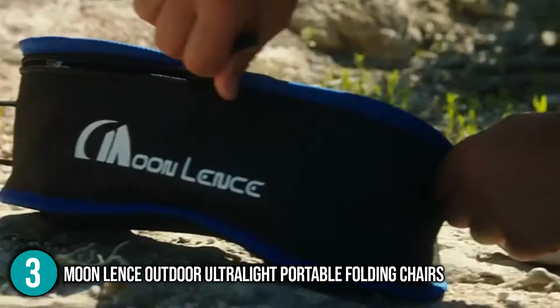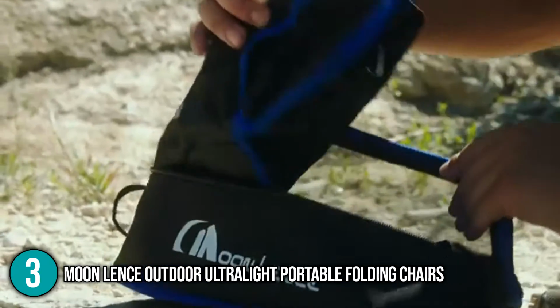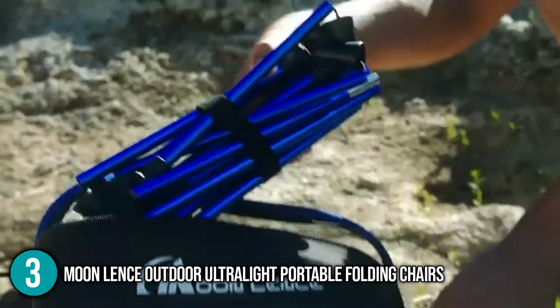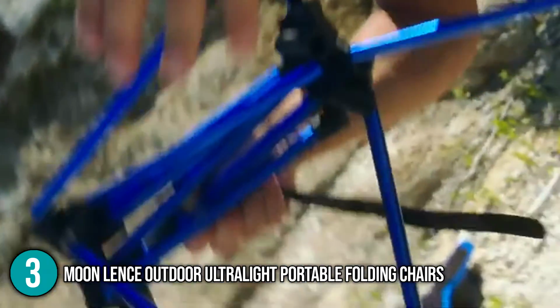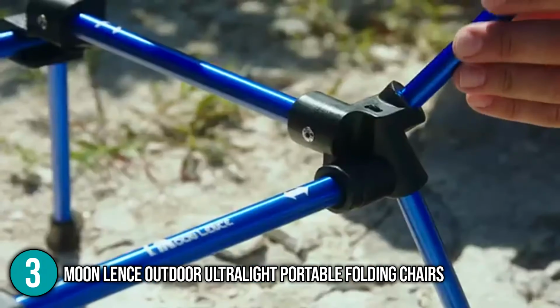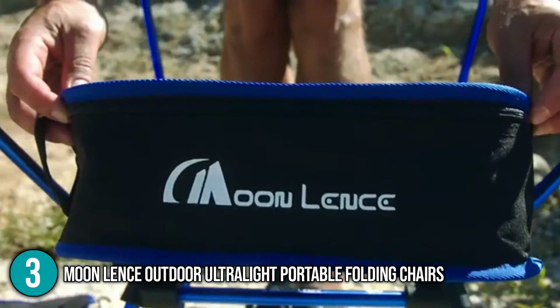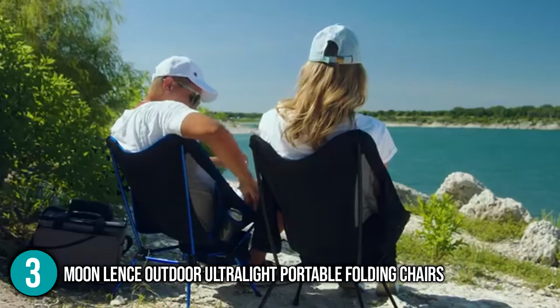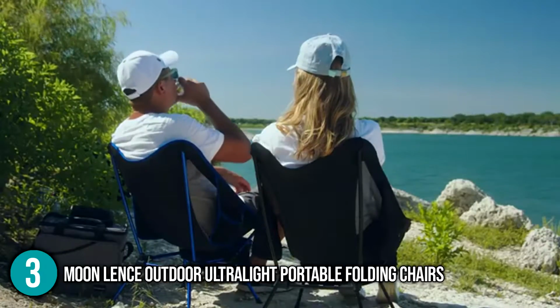summer days. LENCE wants to make assembly as simple as possible, which is where the frame's convenient bungee cords come in. All you have to do is shake the frame a little and everything will start to fall into place. After that, you need to put the fabric into place and your chair is ready to use. The chair's durability is boosted by an aluminum alloy frame that adds stability without adding weight.